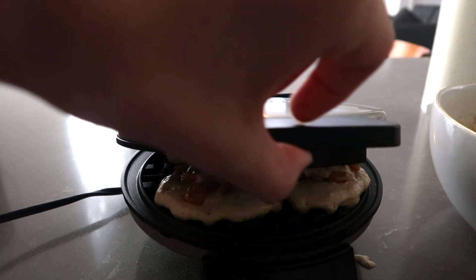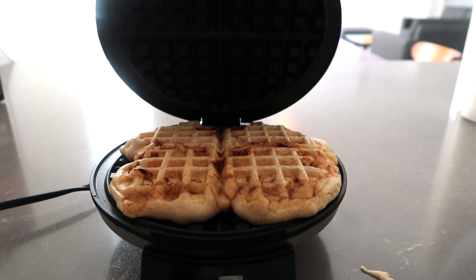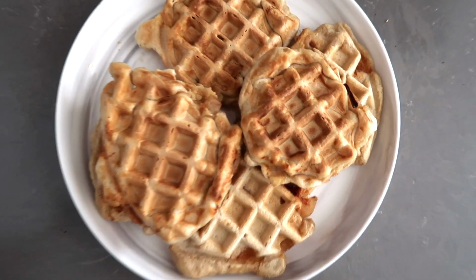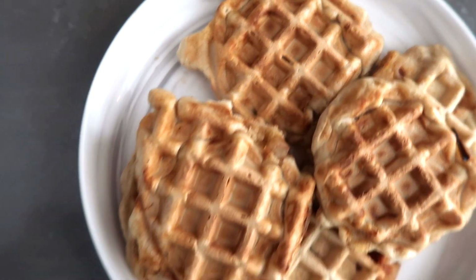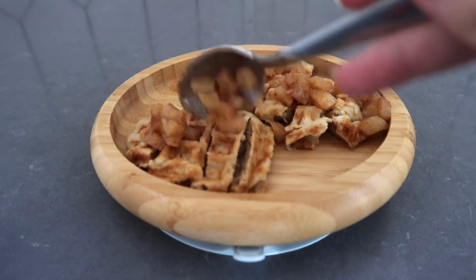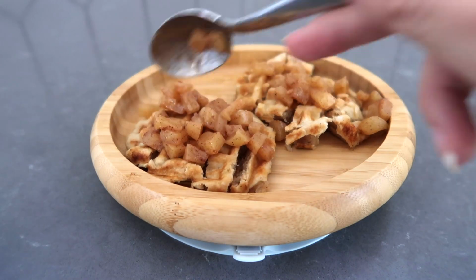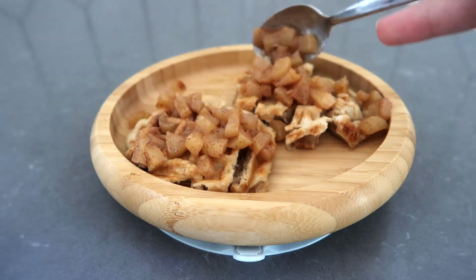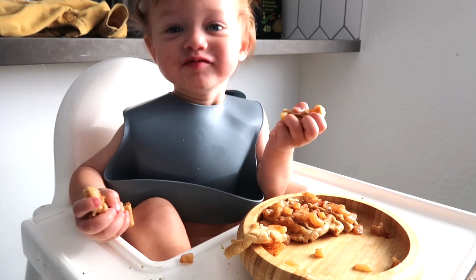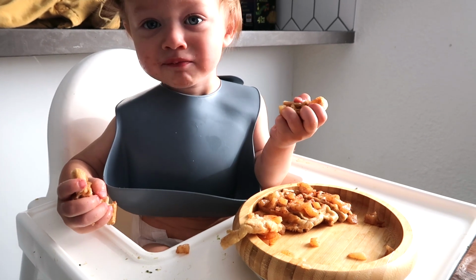These took about 3 to 5 minutes to make in the waffle maker, so they are super quick, and then they are all done. I gave these to Bennett for breakfast, and I highly recommend saving some of those cinnamon apples to add on top of the waffles. These were definitely a hit with Bennett. As you can see, he has some waffle in both hands, so he really enjoyed these.